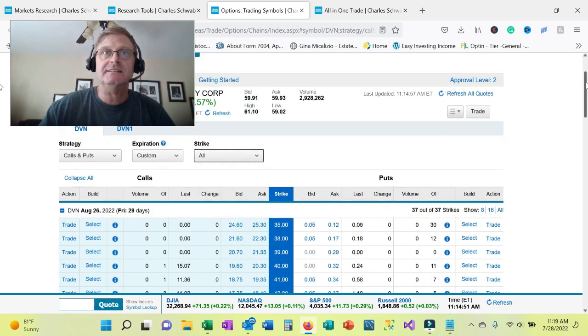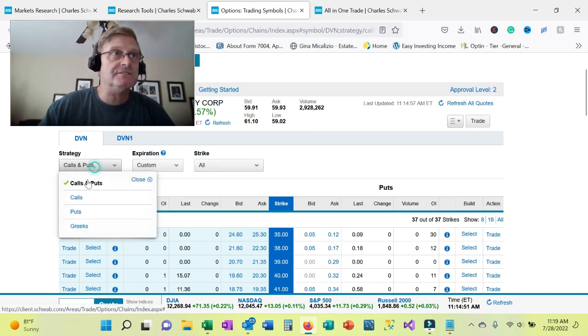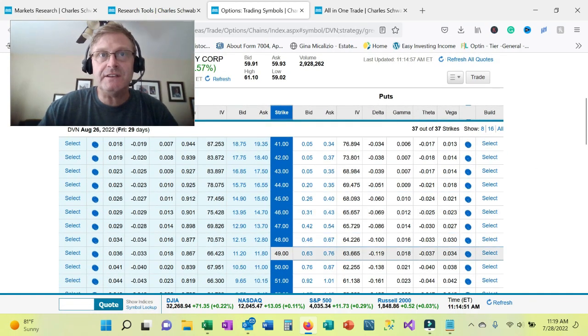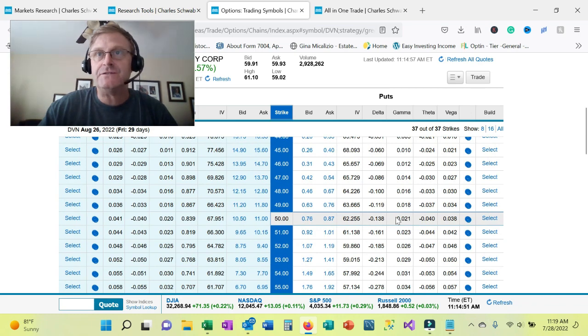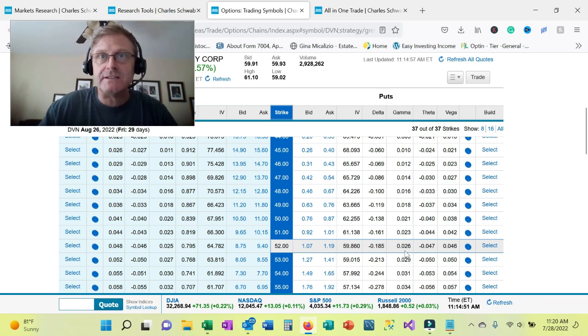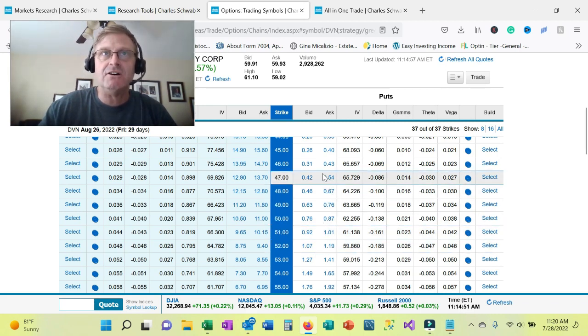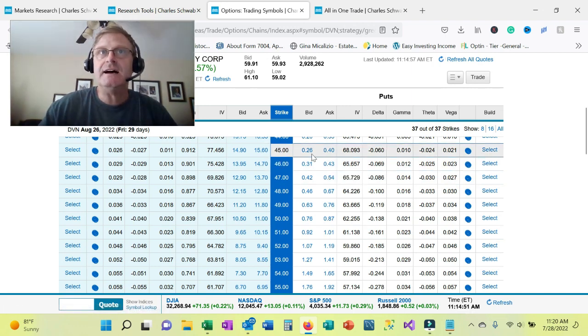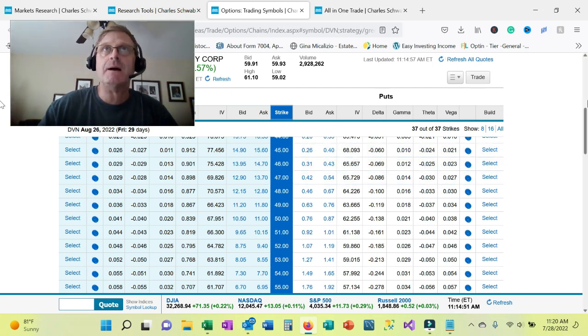looking at, let's change this to Greeks, and what I'm looking at is the 50 right here, the 50, which is, or is it the 52? Actually, it's the 52, so it's 0.185, and it brings in over $1 in premium, which is pretty good. But I'm also looking at buying a put around the 45, 46 range. So that's what I'm looking at. So this, I'll probably do two contracts.